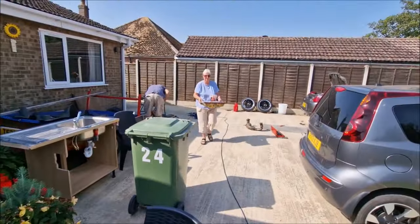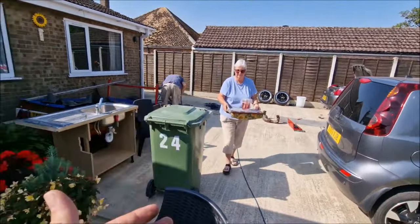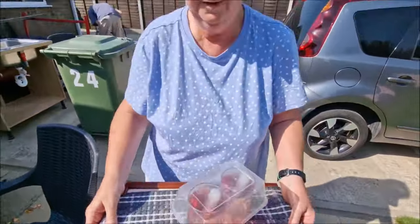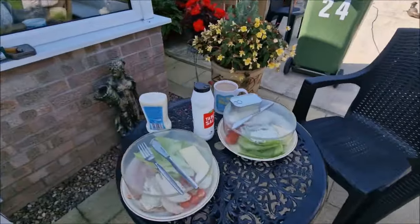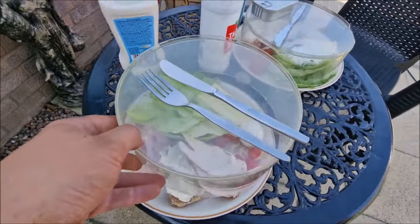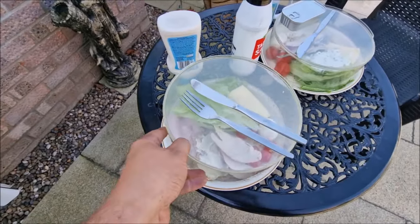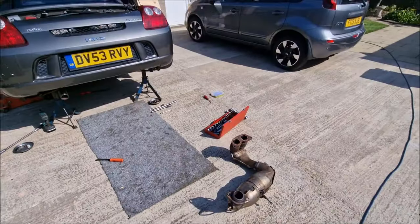One of the benefits of working at Mum and Dad's is head chef here, look, has done us some dinner. What you got there? Some drinks as well. Look, we've got some chicken and some flatbread and some ham, and I don't know what that green stuff is. But yeah, being looked after.